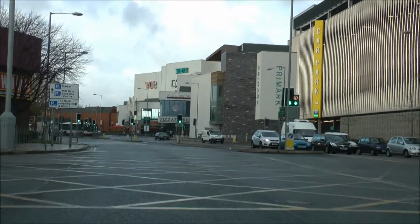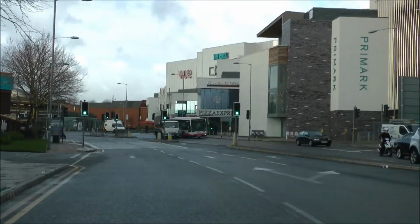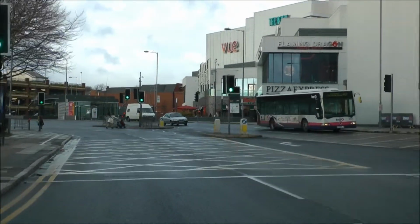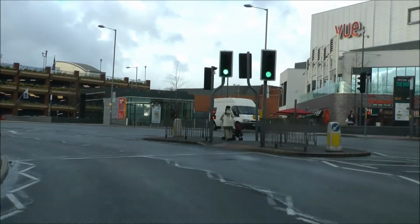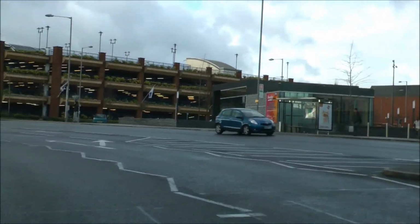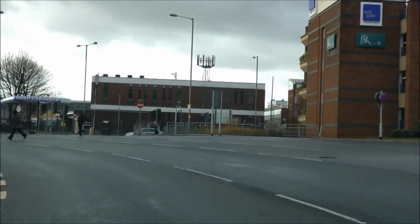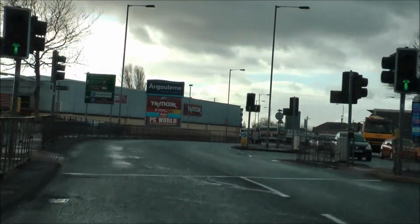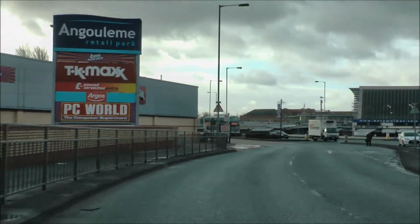The thing that's interesting about this is getting the lanes correct. I'm obviously in the far left near side lane, and just stay in that as you go past Bury Market and the shopping centre's pedestrian traffic lights. You can see TK Maxx on the left there, Bury Market on your right, so just stay in this lane.